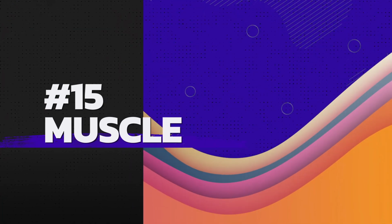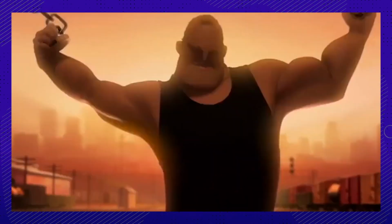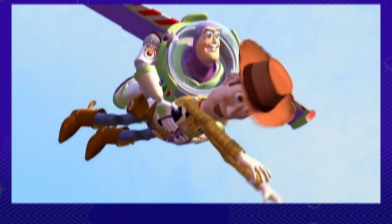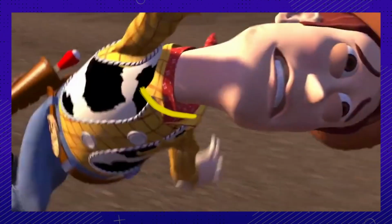Number 15. Finally, broad shoulders. The Incredibles was revolutionary for creating layers of muscle. The company hadn't worked with characters who had broad shoulders like Mr. Incredible before. That's why Andy's toys, Buzz and Woody, had ball and socket joints and stitches.